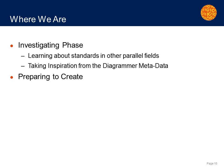So where are we right now? We're in the investigating phase. We have two subgroups, the 3D printing standard subgroup and the metadata subgroup. Both of the groups are currently investigating current implementations in the world. So there have been metadata standards like the diagrammer, for example, but nothing specific to 3D models in the realm that we're looking for.